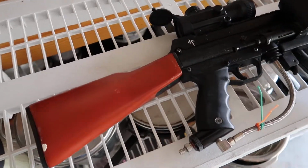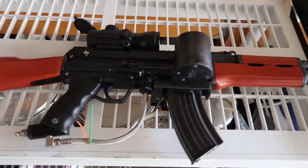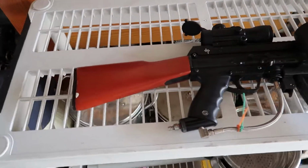Can't remember the model of the paintball gun. I want to make a phone call to my buddy who put it together. I just paid for everything. Probably got like over $600 invested in here.